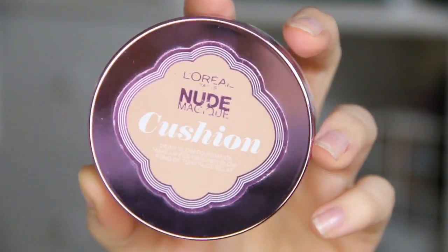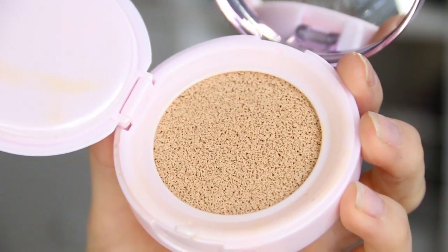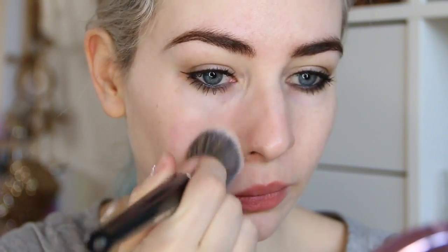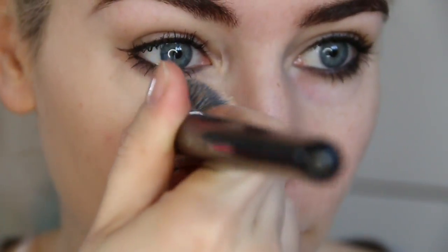Let's start with light to medium coverage first. This is the L'Oreal Nude Magique Cushion Dewy Glow Foundation, and I hadn't tried this before I went on Roaccutane, but I found it an absolute lifesaver, especially throughout the summer months. This one's super affordable, it's from the high street, and it's a really nice light, almost watery foundation with a really nice light coverage. I liked this one a lot because it was so light but also quite moisturising. It really did leave me with a nice dewy, glowing, light base.